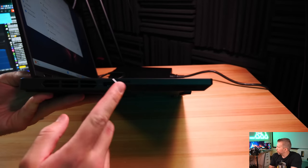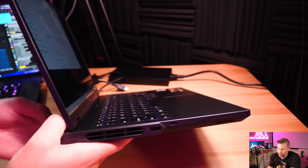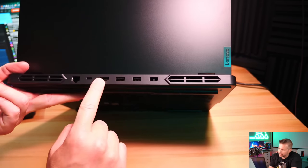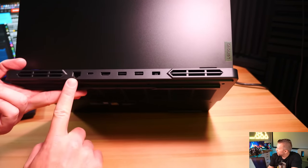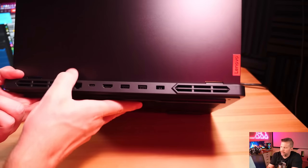Now on the left side, we have a USB-C and a USB-A 3.2. I believe both of those are 3.2s. We got our power adapter, two more USB-As, HDMI 2.1, USB-C, and then we have another Ethernet port. It's on the downward facing with the clicker, which is a little bit of a bummer. Wish it was flipped upside down right there.